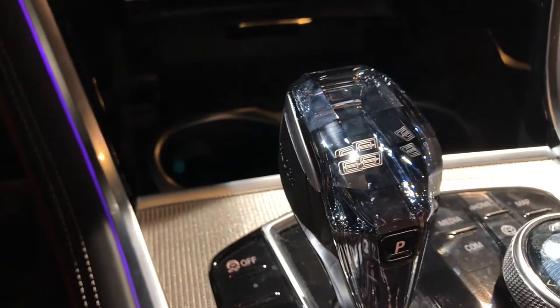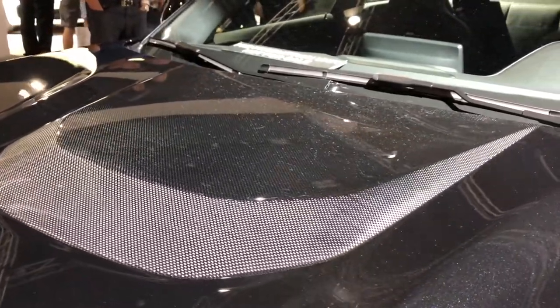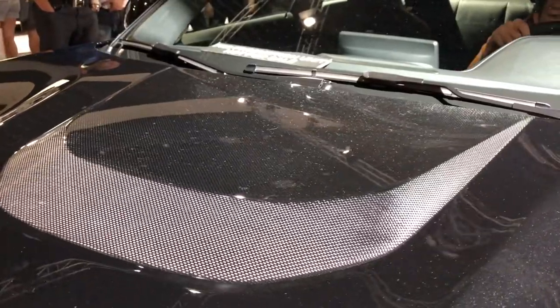The gear lever is, I think, crystal. If I'm wrong in any way, please guide me on that. But I think it looks like crystal to me. And of course, the M2 Competition pack was just crazy. That carbon bulge, the hood bulge they usually get on the M3 and the M4, is now in carbon fiber. And that gold look on the wheels, completed with the black paint finish, I think it's just perfect.